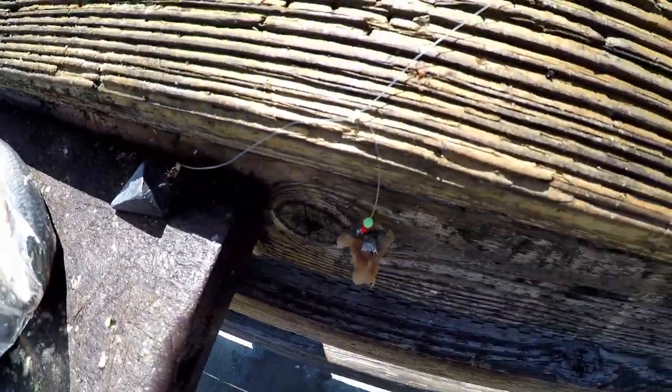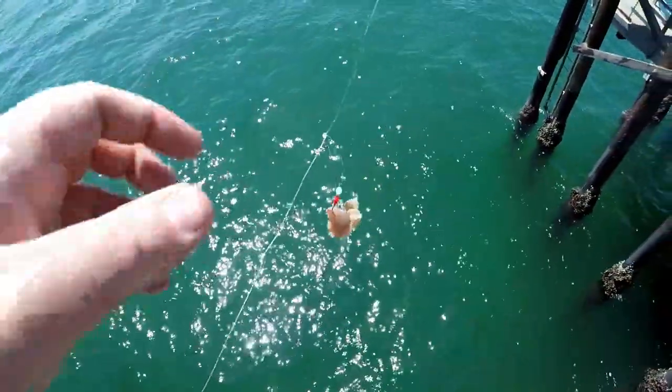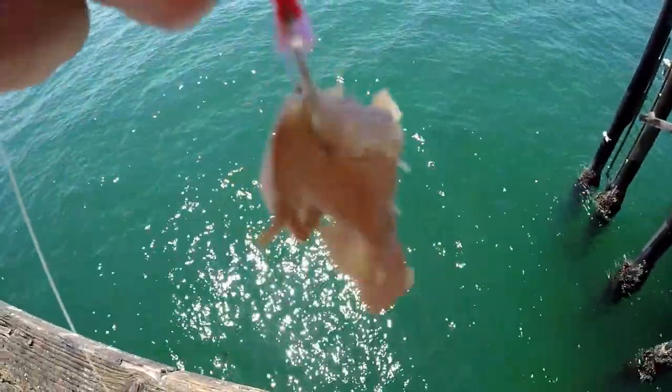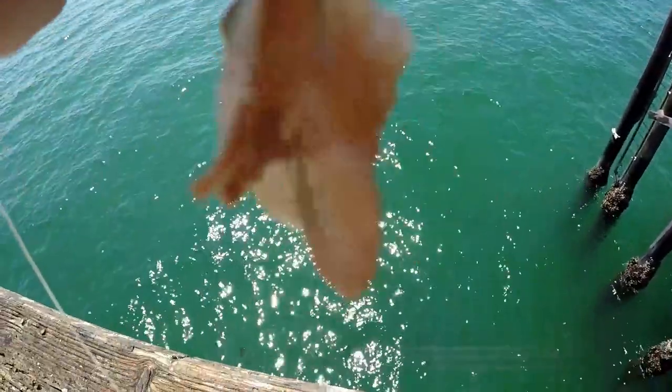All right, guys, on my second setup, I've got a pyramid weight at the bottom and then I've got a sabiki rig that goes all the way up. And on each of these sabiki rigs, I have a little bit bigger hooks and I'm putting a chunk of mackerel on them. So I'm gonna throw this out, send it to the bottom of the ocean and see what's out there.